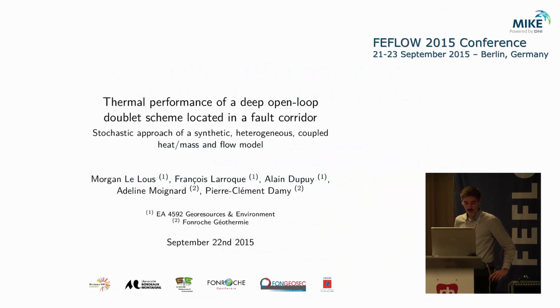Hi, I'm Morgan Lalouz. I'm here to speak about the thermal performance of a deep open-loop doublet scheme located in a fault corridor with a stochastic approach. This work is a collaboration between GeoResource and Environment, which is a research group, and a private company named Fonroche Geothermy.